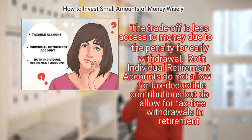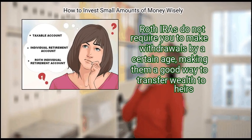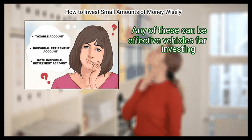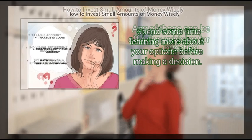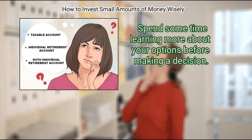Roth individual retirement accounts do not allow for tax-deductible contributions but do allow for tax-free withdrawals in retirement. Roth IRAs do not require you to make withdrawals by a certain age, making them a good way to transfer wealth to heirs. Any of these can be effective vehicles for investing. Spend some time learning more about your options before making a decision.